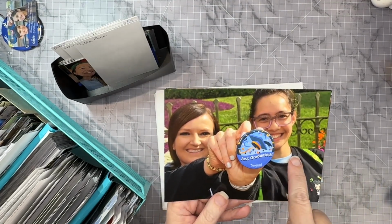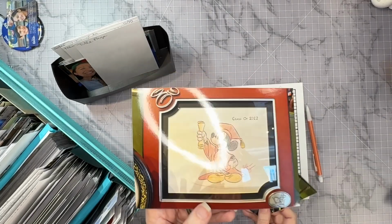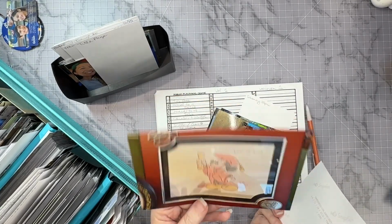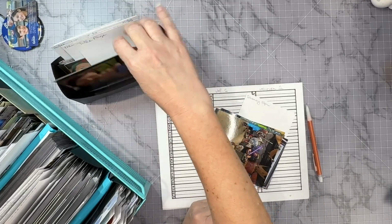So Michelle had graduated from college. Aubrey was graduating from med school. And so we kind of combined their trip. And then they had this little picture in one of the gift shops that I took and blew that up, because I probably should have just bought the picture, but what am I going to do with a picture? I just need a picture for my scrapbook. So that's going to be our title page.